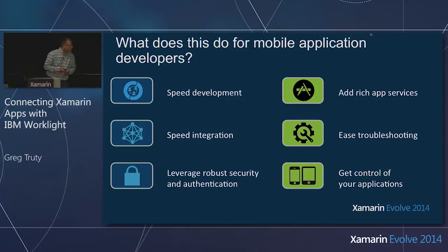You can wire in rich app services, whether those services are on the client side with the Xamarin toolkit, or on the server side, calling out to other server-side services and other cloud services, and being able to compose these things. That's part of the value proposition of what we're trying to do in Worklight. It eases troubleshooting: part of the APIs and capabilities will start collecting some data about the application. There are logging APIs in the application that you can view on the server side to see what's happening on the client side itself, and then tie that into logging APIs on the server side to get a mixed message so you fully understand what's happening with your application. And then you get control of your applications, being able to understand what users are doing and to help govern the lifecycle and the rollout of this.